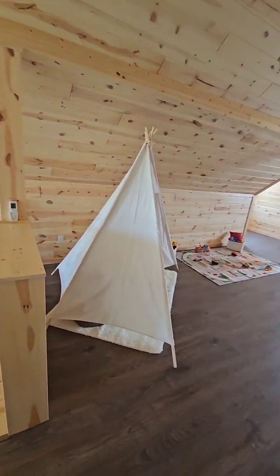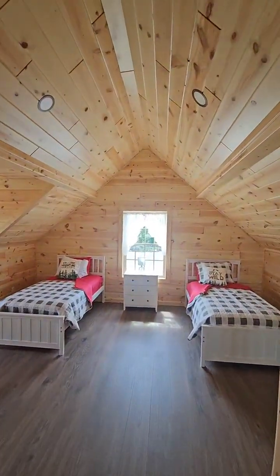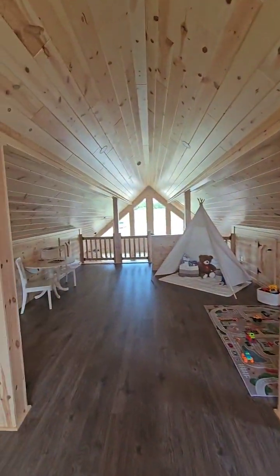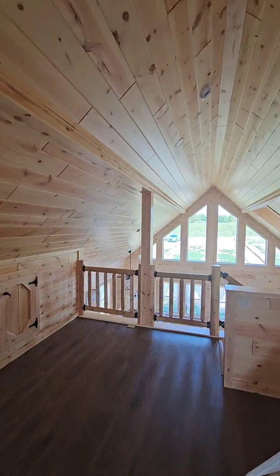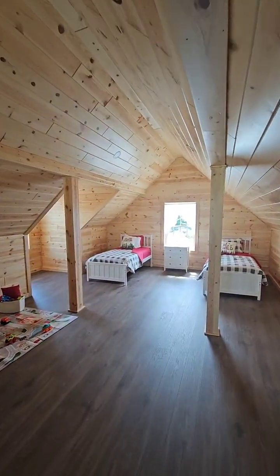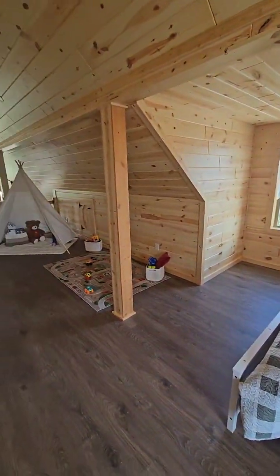Can it stand negative 40? Yes, it can. Guys, we build these cabins up to code to wherever we're shipping them to. So if you say you live in Boulder, Colorado, we're going to charge you accordingly to build you a cabin that can handle the temperatures in Boulder, Colorado. That's how this works. If you live in California, we'll build it for California weather. If you live in Florida, we'll build it for Florida hurricane code. If you live in Oklahoma, we'll build it for Oklahoma weather and tornado code.